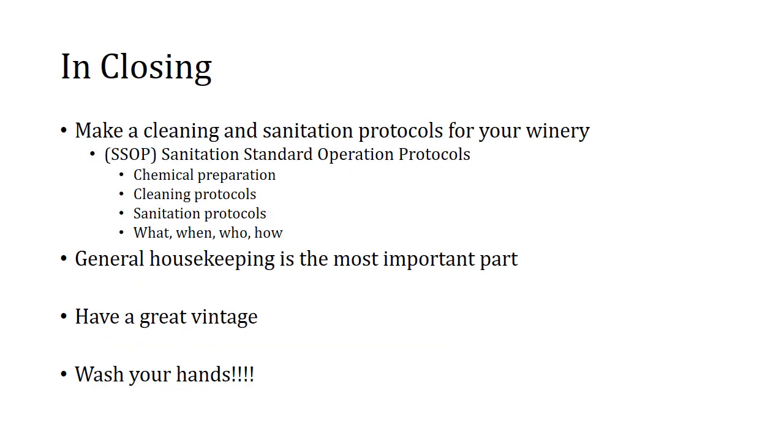So in closing, you need to come up with some cleaning and sanitation protocols for your winery. You've got to have sanitation standard operating protocols. Like I said, there's going to be a folder that you can take a look at for these. You should have one for how you prepare your chemicals, what you are going to clean, how you are going to clean, and what, when, and how, and who's going to be doing this. Again, general housekeeping is the most important part.